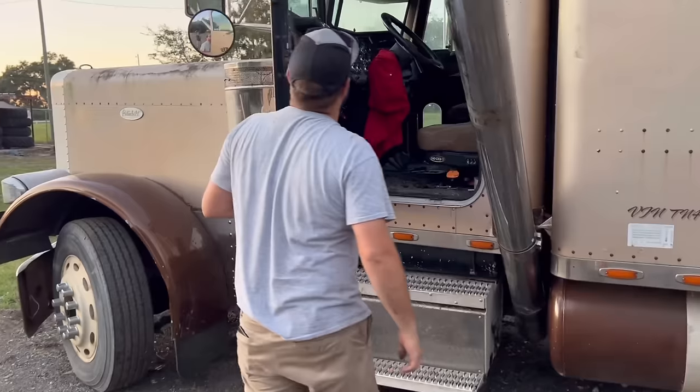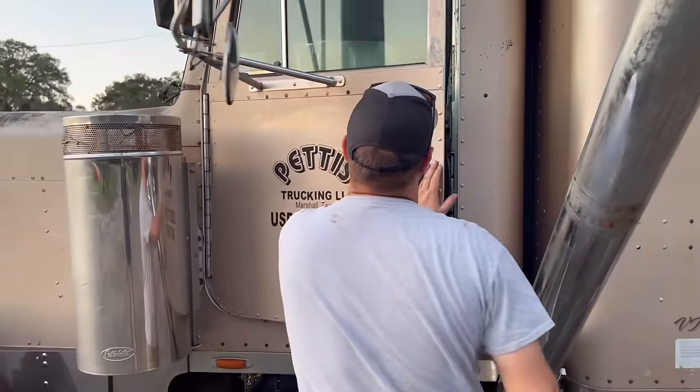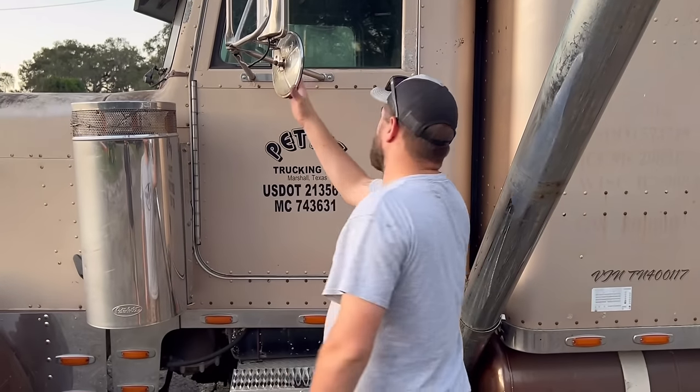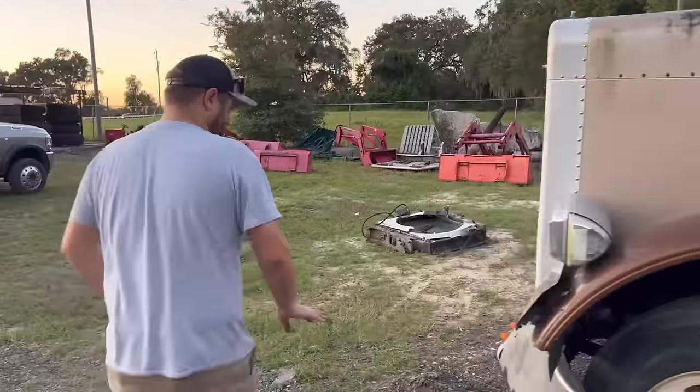Oh, it just won't roll up. Okay, so there we are. Oh, it's full of water. I did not mean to mess the bumper up. I swear, guys, that was an accident.